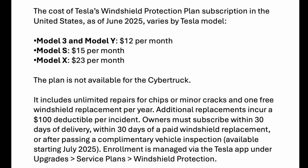Now keep in mind, this is not part of the insurance that you would have. For example, my Nationwide insurance policy has a rider on there, which is full glass coverage where I have zero deductible, and I pay a premium for that every single month. But you can get this windshield protection plan subscription for a Model 3 and a Model Y for $12 a month, a Model S $15, and a Model X $23. That Model X windshield is insane, but it's not available for the Cybertruck.